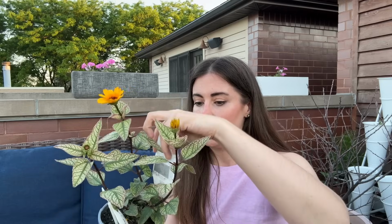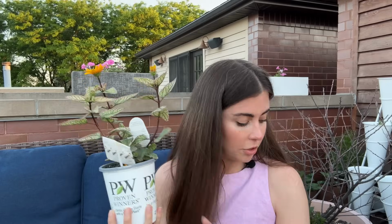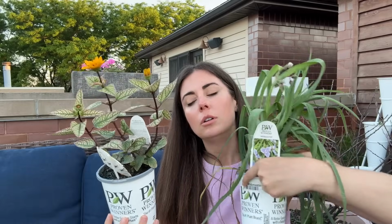Now I think, what was this? Yeah, full to part sun and zones 4 to 9. So this could potentially survive in the container. So I think if I was going to add to my perennial bed, which no, I don't have enough space for that, but I might just do it anyway, I think it would be these two, just based on, well, one, how much I like them, but also the hardiness zone. So we'll see. But I think that's going to be it for this video.